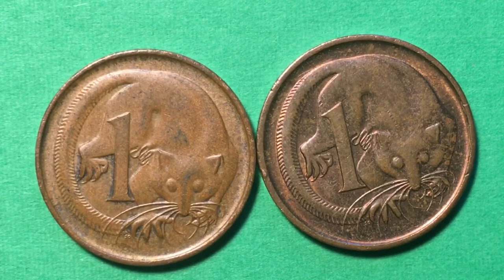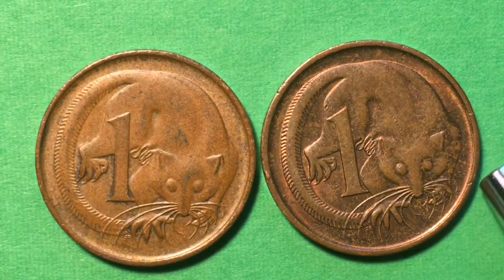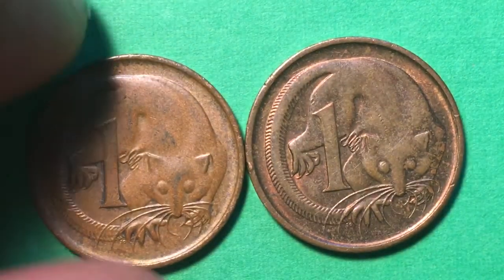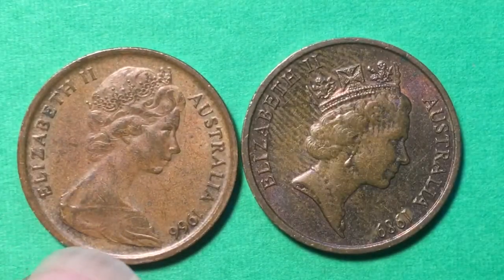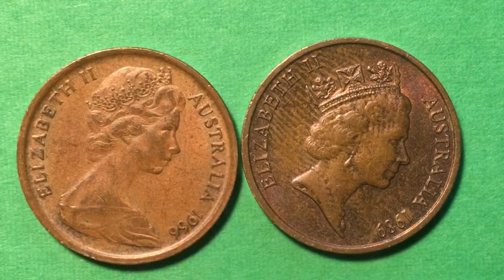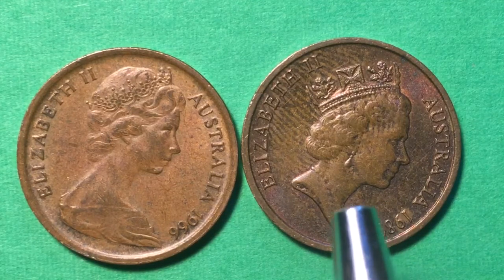So that's our view of the Australian 1-cent coin from 1966 and from 1989. And remember, you can obviously distinguish them by the portrait, the second portrait and the third portrait. And again, when we do that, we see that she has the crown on in the third portrait. And she has the tiara on in the second portrait. And I should say that she's also wearing the King George the Fourth state diadem.